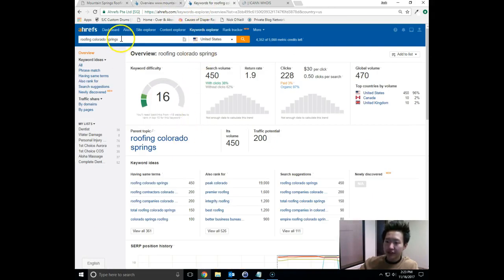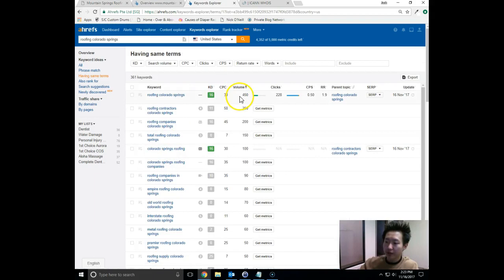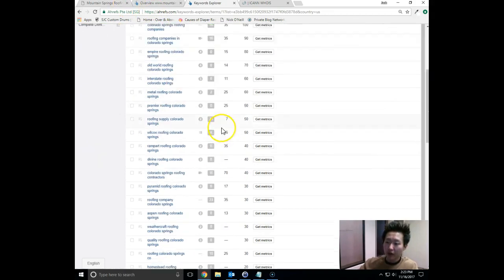So what I did was type in roofing Colorado Springs in our Keywords Explorer tool to see what kind of metrics are out there. And you can see right off the bat, the phrase roofing Colorado Springs gets 450 searches per month. It's a huge amount of traffic. And roofing contractors Colorado Springs, another 200. Roofing companies Colorado Springs, another 200. I guarantee this is easily at least 1,000 searches per month worth of people looking for roofing and that kind of thing in Colorado Springs.